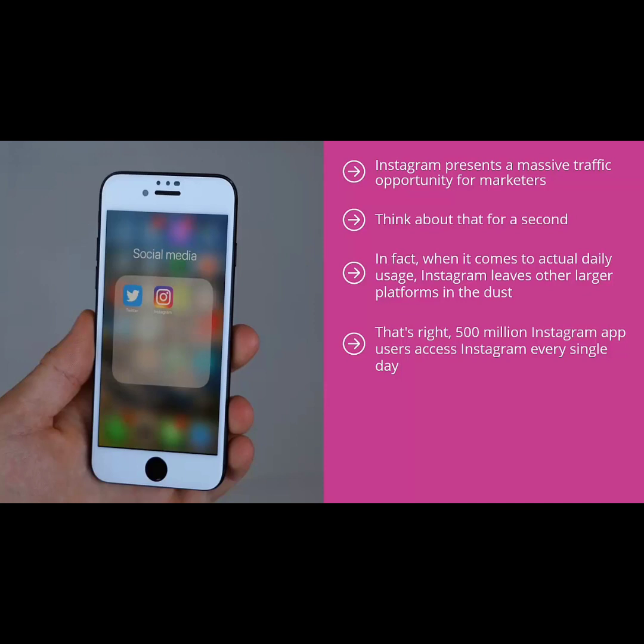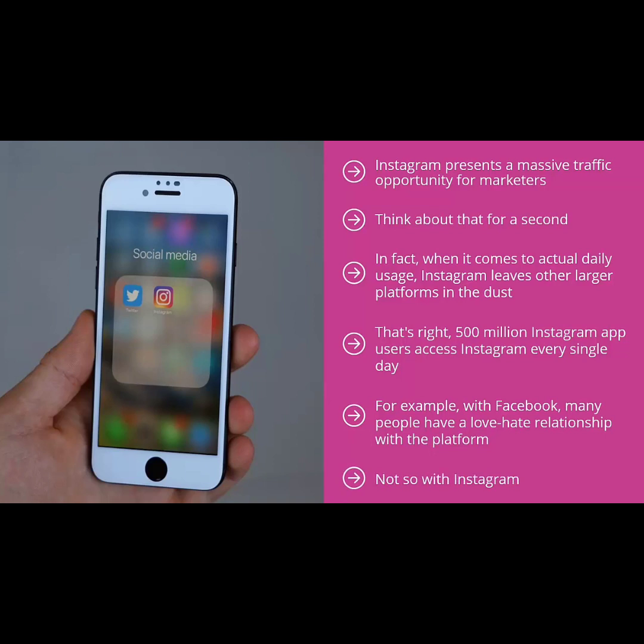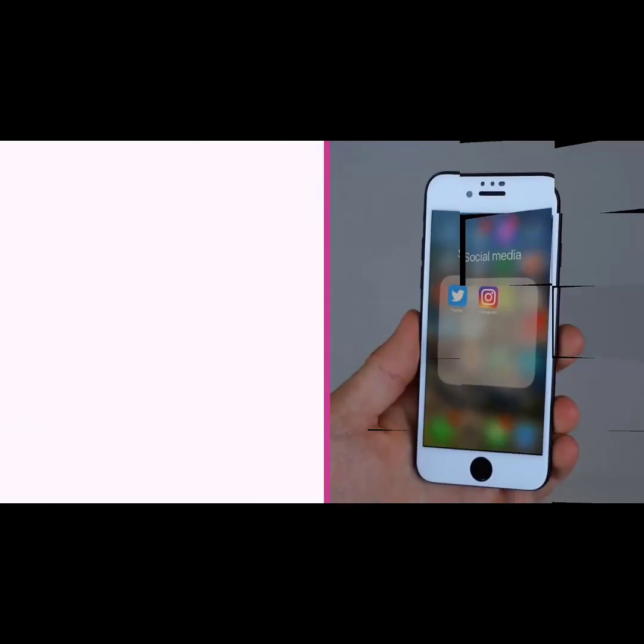In fact, when measured in terms of per user engagement, it is easy to see that Instagram user behavior is more habitual. For example, with Facebook, many people have a love-hate relationship with the platform. They would use it habitually for some time until they read some rough updates. They don't feel too good, and they swear off Facebook for a few days, a few weeks, or even a few months. Not so with Instagram. People not only use it every single day, but they keep coming back. In fact, a lot of people check their Instagram feed every few hours. They don't feel like they're going out of their way when they use Instagram.